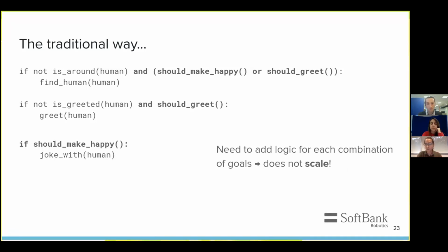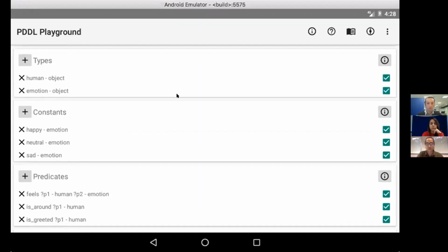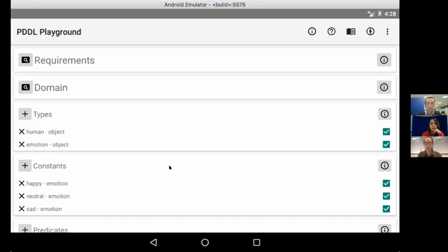Now we are going to take the same problem and solve it using PDDL. For this, I will share my screen. Hopefully you can see my Android emulator. Great, showing an application that we've developed where we can write PDDL problems with a user interface and solve them. The way it's solved is we use an off-the-shelf planner called Fast Downward, which has been ported to Android by Victor. Here I've filled in all the problem already, but we'll go through it together.